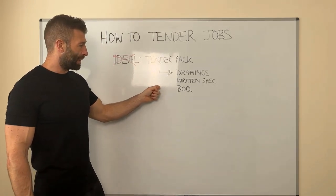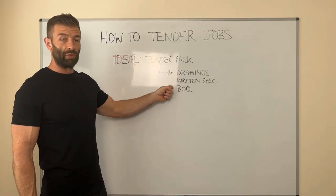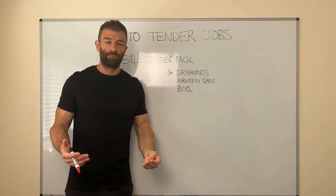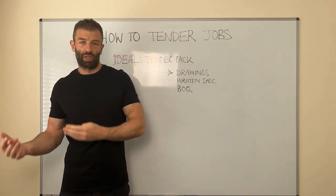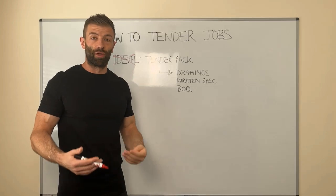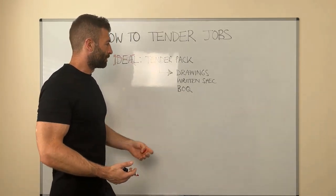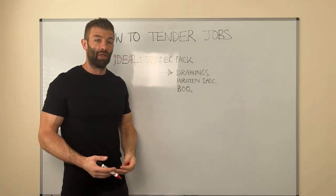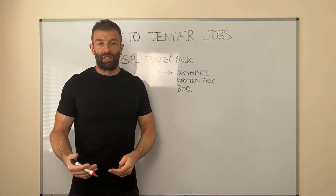Because what you allow for in your specification could be completely different to someone else's allowances, and you end up in a mess. You could be pricing more expensive lighting, for example, or more expensive finishes, because you're interpreting what the client wants, which is very difficult. You've got to have that open conversation with the client initially, and go, I want to check the exact specification you want.